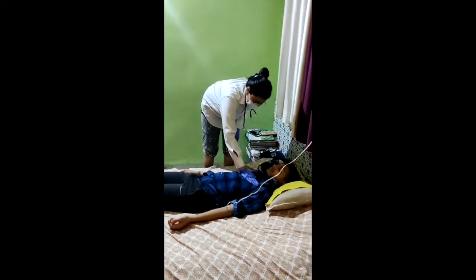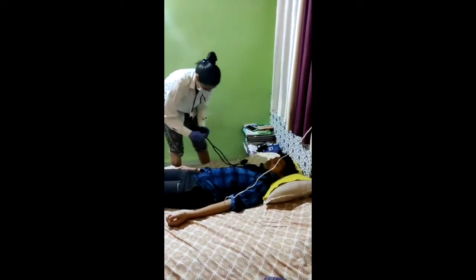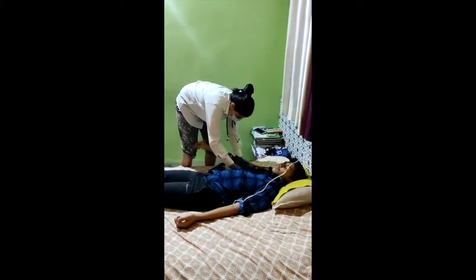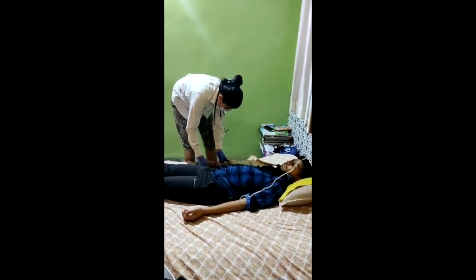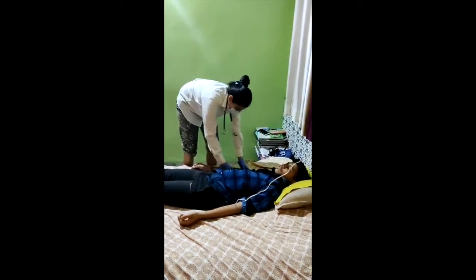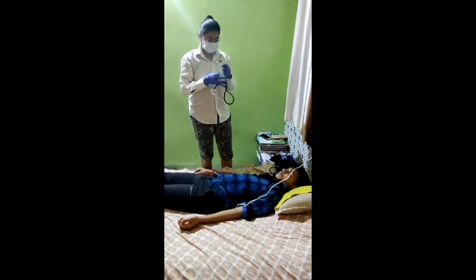It is the second day of the post-operative period and we will continue to monitor the patient's vital signs and the lab results at an interval of 6 hours. Right now the patient's pulse rate is 90, the respiratory rate is 18 and the blood pressure is 130 by 90. The temperature is 37 and the consciousness is 15 and the urinary output was 300 ml. It was transparent in color and without any blood traces.